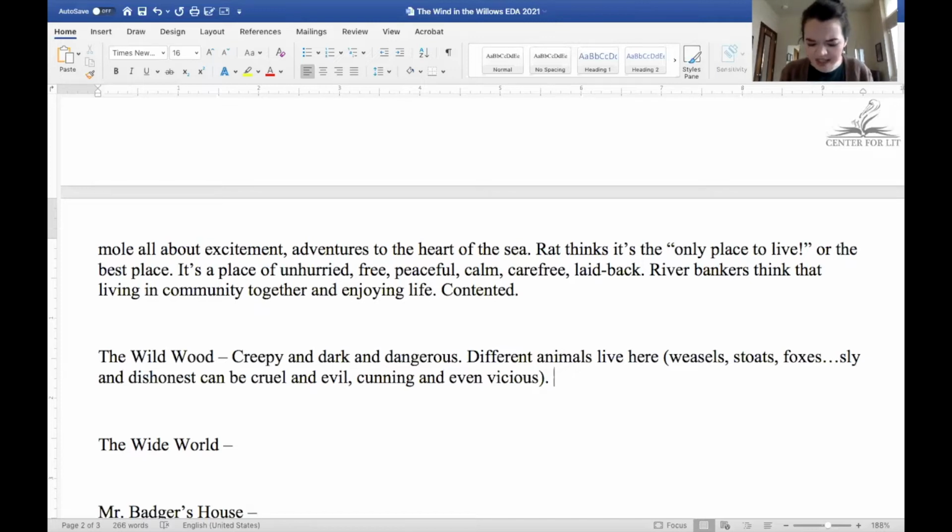Interesting. Let's go to the section here together. If you have your book with you, it's page 9 in this chapter. Mole says, "What lies over there?" asked the mole, waving a paw towards a background of woodland that darkly framed the water meadows on one side of the river. "Oh, that? Oh, that's just the wild wood," said the rat shortly. "We don't go there very much, we riverbankers." "Aren't they very nice people in there?" said the mole, a trifle nervously.